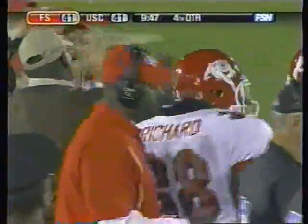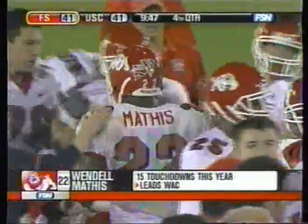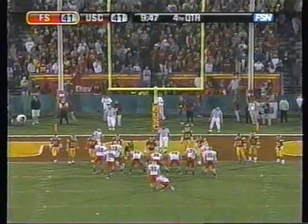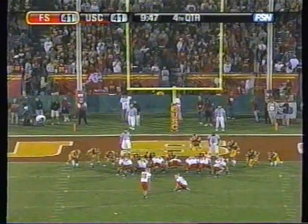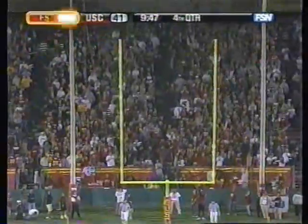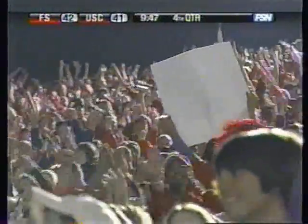9 minutes, 47 seconds left. Gonna be a fight to the finish. It's been a battle the whole game. This to take the lead again. It's good, and Fresno State leads it.